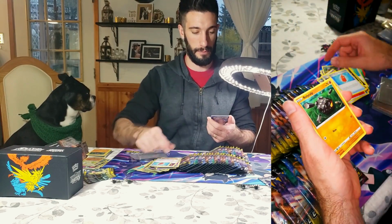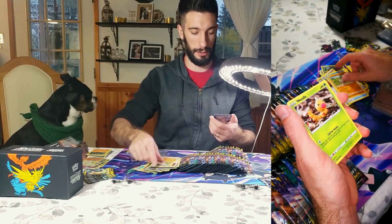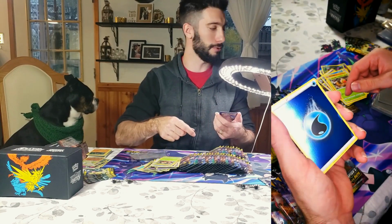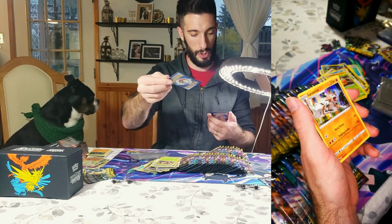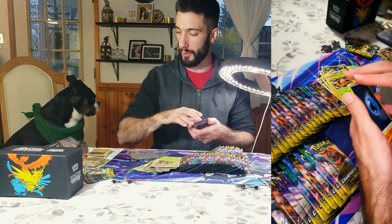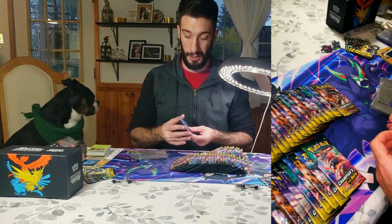Team. Rock. Fish. Ocean. Dog. Weedle. Ooh. I really like the way the shiny energies look. Look at that. Garbodor first pulled.